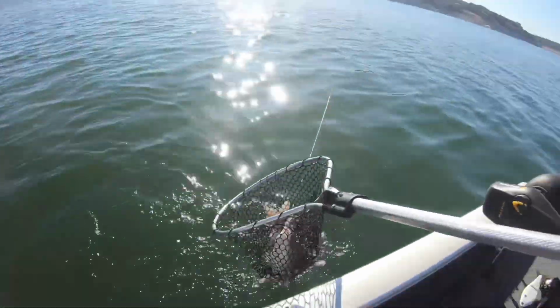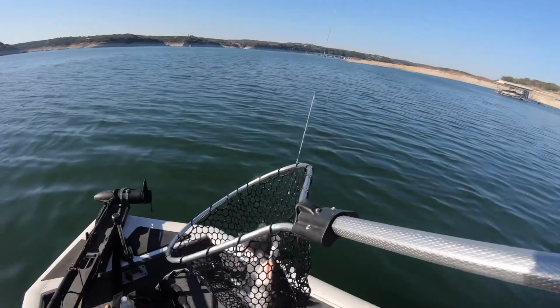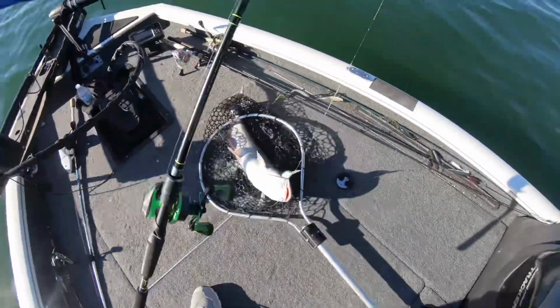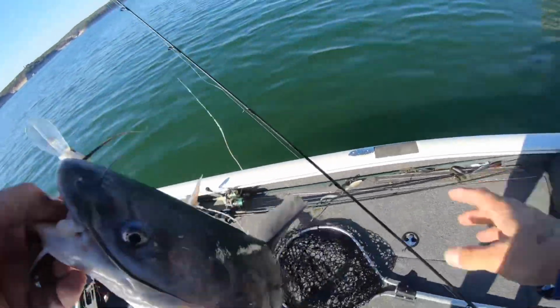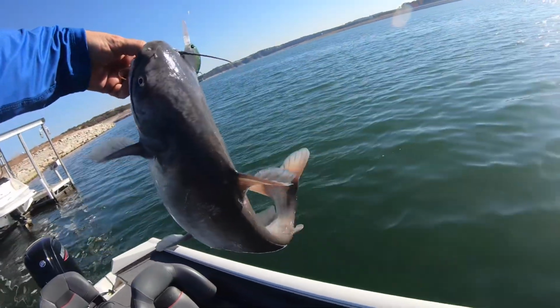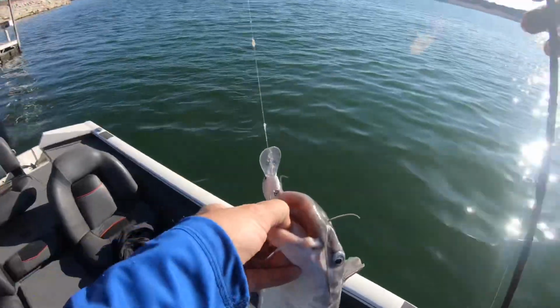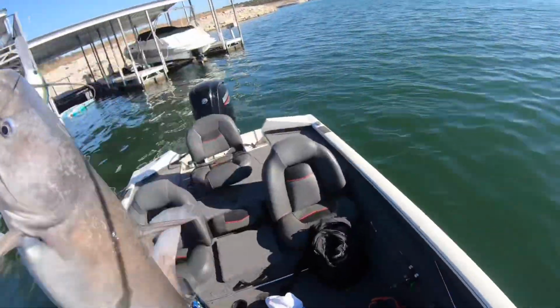Oh yeah. No way. No freaking way. Oh, you're making snorty noises. Well, I don't blame you. Look at this monster. Look at this fish. Look, it's hooked perfectly in the side of the mouth. This huge blue catfish. Wow, what a catch.